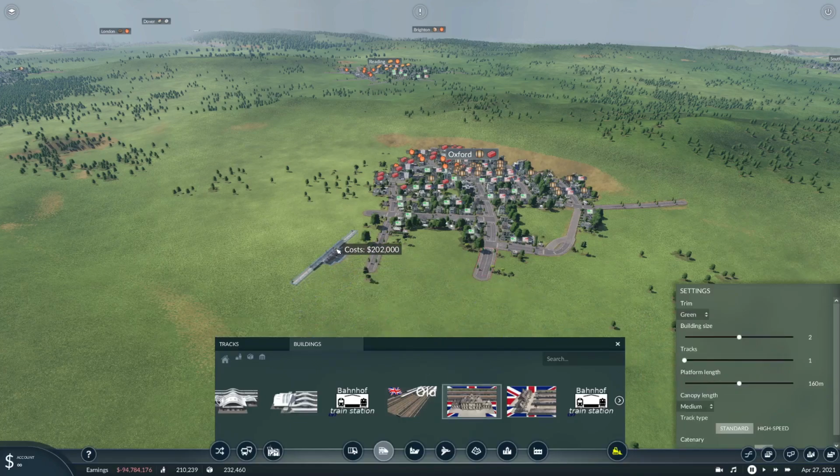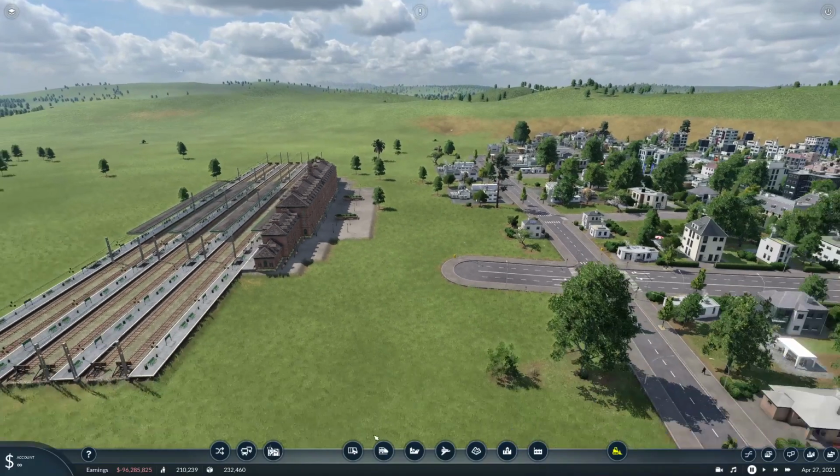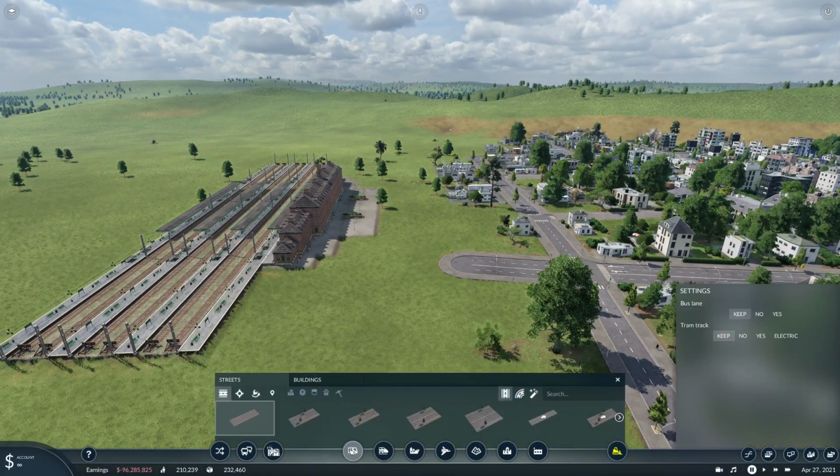Old still gives you the new building. Building size, we'll make it quite large yet. Platforms, I'm gonna give it 6. And the reason I'm giving it 6 is because I want to be able to mess around with it later. And when you only build 2, it gives you the option to extend stuff on, but I'm going to leave it 6 for the moment. And I'm not going to make it the full 320 meters. So we need a road, a medium street.